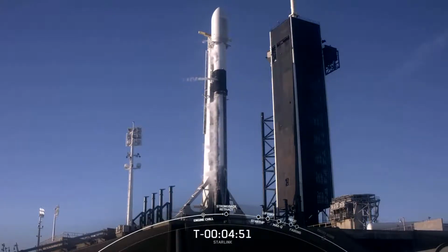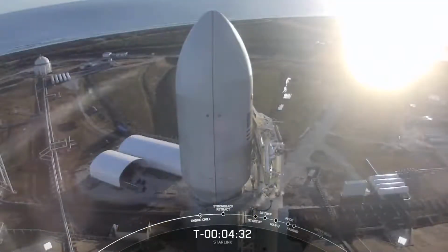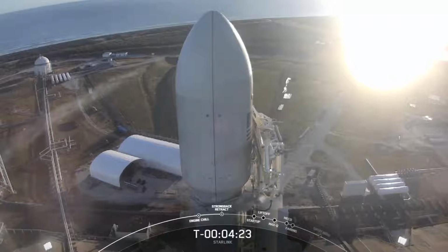We're just under 25 seconds away from that TE retraction. You could see those white clouds around Falcon 9. That's what happens when the LOX hits the ambient air there. We're just waiting for that TE retraction. We've got a nice close-up view here.